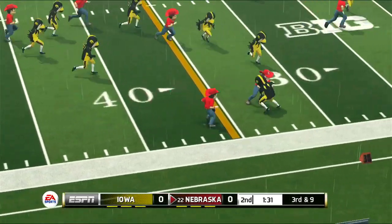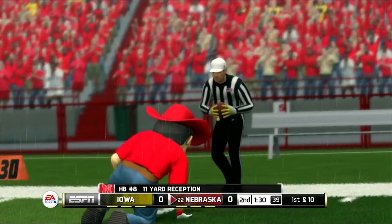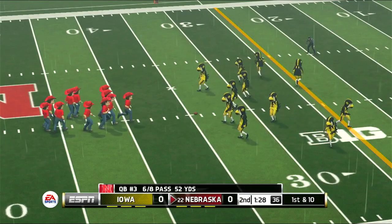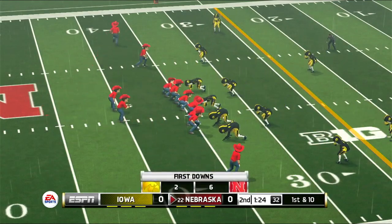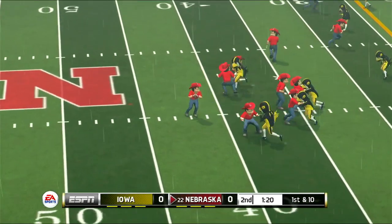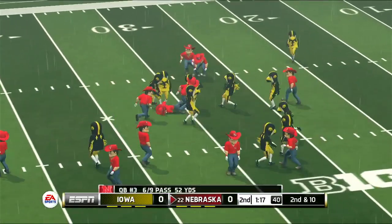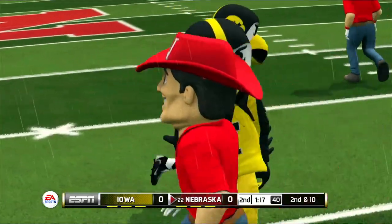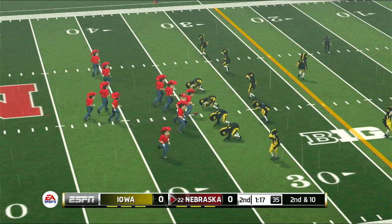Crosses out to the tailback on the screen. And he tackles him hard at the 34. First down, 10 to go. Ball on the 34-yard line. Got his tailback open, and he can't hang on. This is the 10th play of this drive. That makes it second and 10.